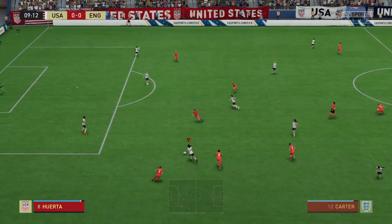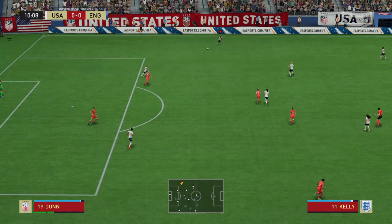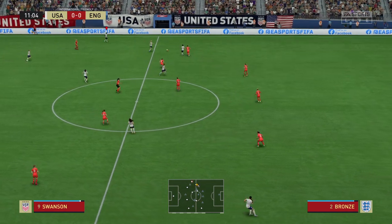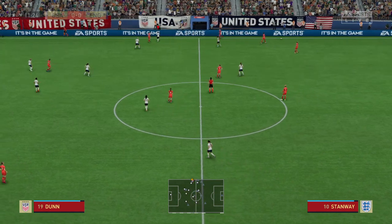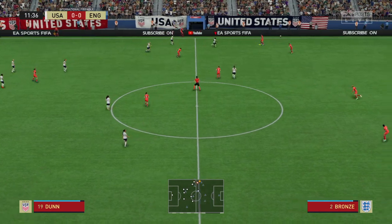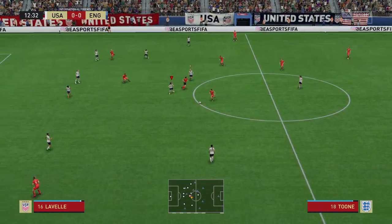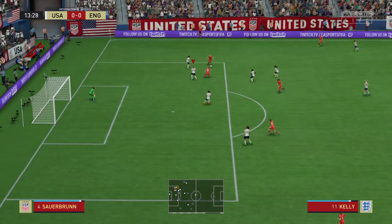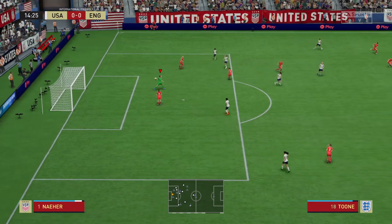Well, the ball lost here. Crystal Dunn, Pugh, Dunn with it now. Not a poor touch and unable to keep it in play. Throw in to come. Georgia Stanway. Alessia Russo. Must take the lead here. And no problems whatsoever for the goalkeeper.